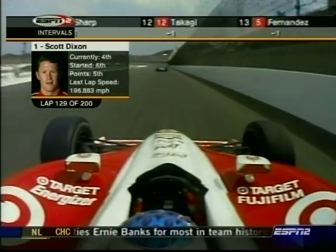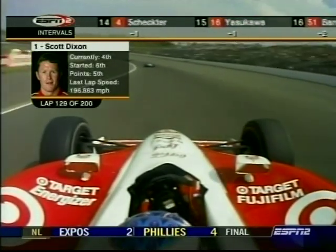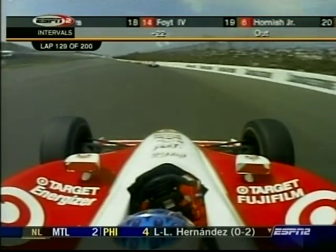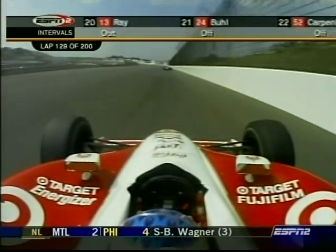Scott Dixon is 4th. His teammate is 3rd. So it's Honda, Toyota. Best Chevrolet at the moment is Mark Taylor. He's in 6th and was 3rd quick at 195.2 miles an hour last time around. Kathryn Legge just behind him. But the key guy has been Wheldon all the way.